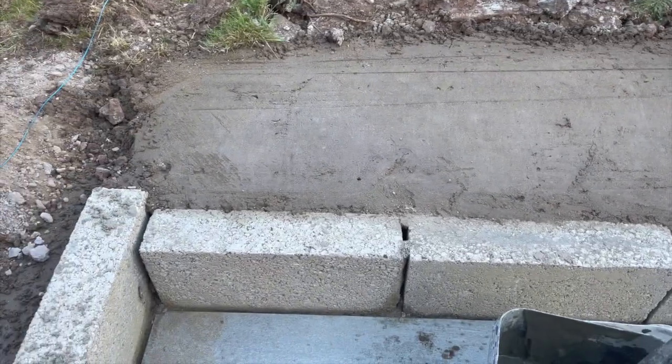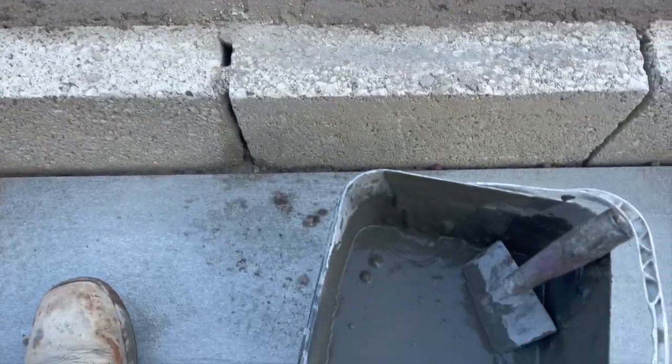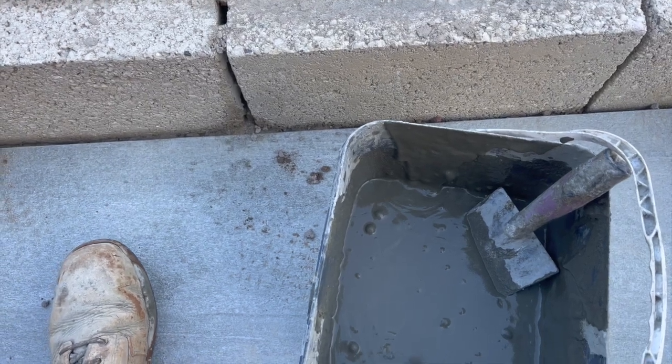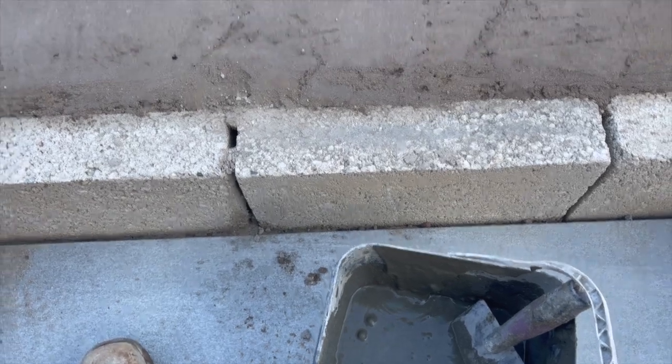Well, this is the final top step, and we've concreted it in, and it's nice. It's got a nice fall on it coming this way from the back to the front, so the water runs off. And we're going to be using this thin set adhesive this morning. We don't need a thick bed of this now because the concrete's just right.